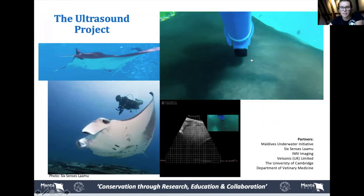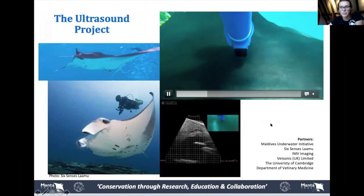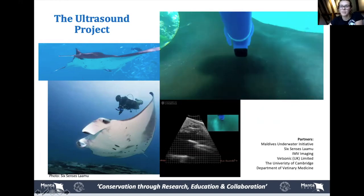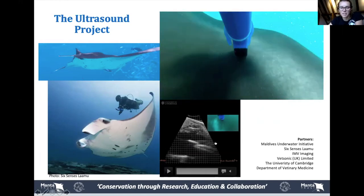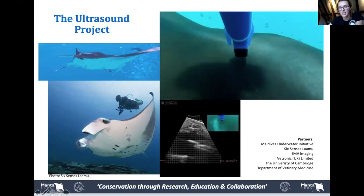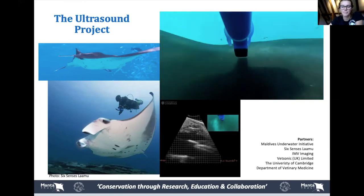So you can see here, we're just scanning that manta ray. We don't touch the manta ray. We hold the ultrasound away from the skin, and we can see inside the body of the manta ray and get some really useful information. So this is a really cool experience to scan these manta rays.